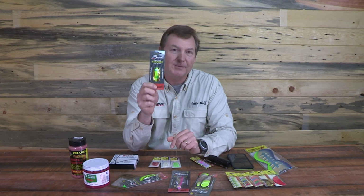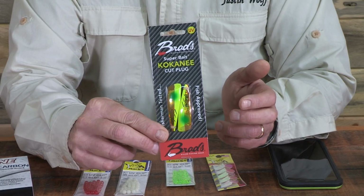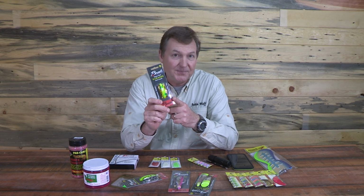Yeah, this is the topsy-turvy color, the one that was working in the show for us. Now, all the cut plugs come in either 2-packs or single packs. The single packs are fully rigged, the 2-packs are unrigged. Now for the kokanee cut plugs, if you're going to use these for salmon, big salmon, you're going to want to rig them yourself. Now that's not difficult, but the thing is there's no one right way to do it. Now at the end of the show, Chris is going to show us how he does it, and that might be a good place to start.